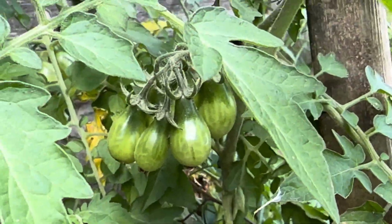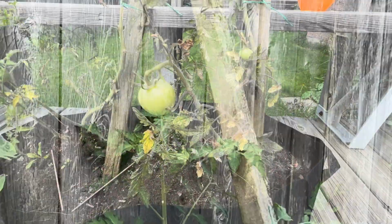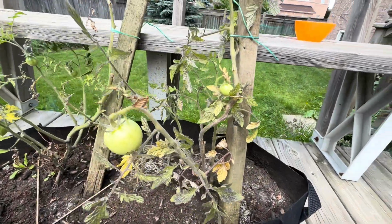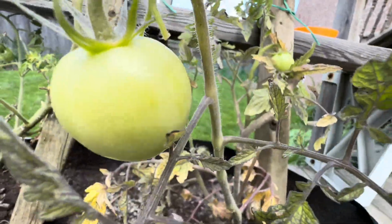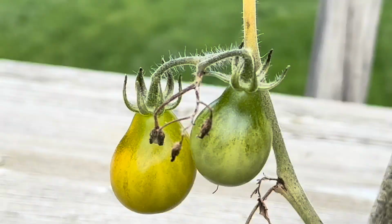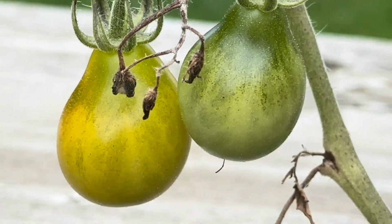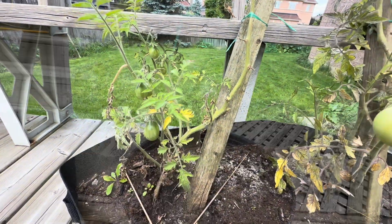Some more like grape tomatoes here. So over here we have some potted ones. They have more space in the ground. You can see there's tomatoes on there. Should change color soon. This one's starting to change color. Look at that. Those ones aren't too bad.